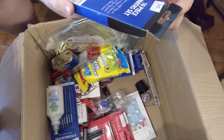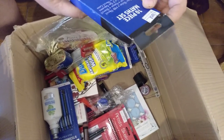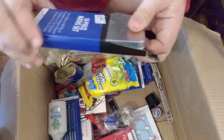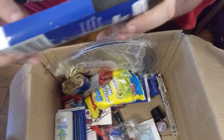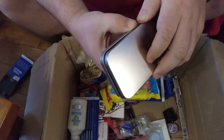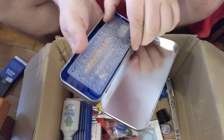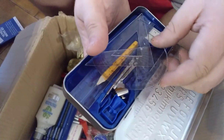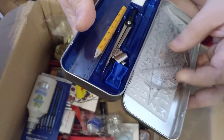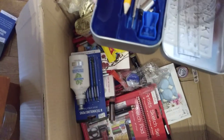10-piece math sets. So what's this got? Ruler, pencil, sharpener, razor, stencil. Can I open it? 2 sets of squares, compass, and pencil case. Well, I'll tell you now, this is about €3 here. Let's test the quality. Got a stencil. Protractor. The quality ain't too bad on those, actually. This ain't the shatterproof one. I can feel that there. Well, the quality's all right.